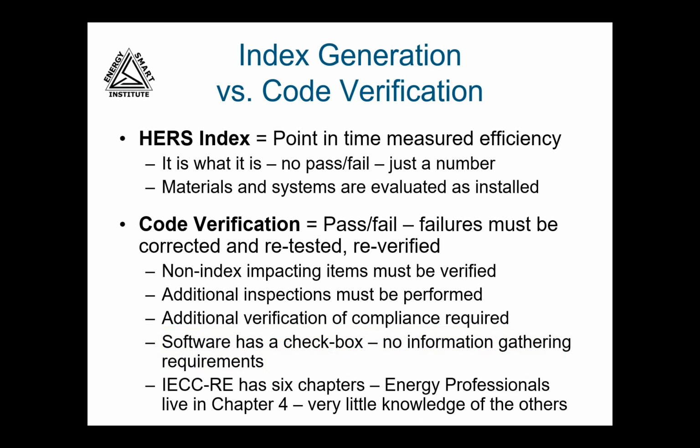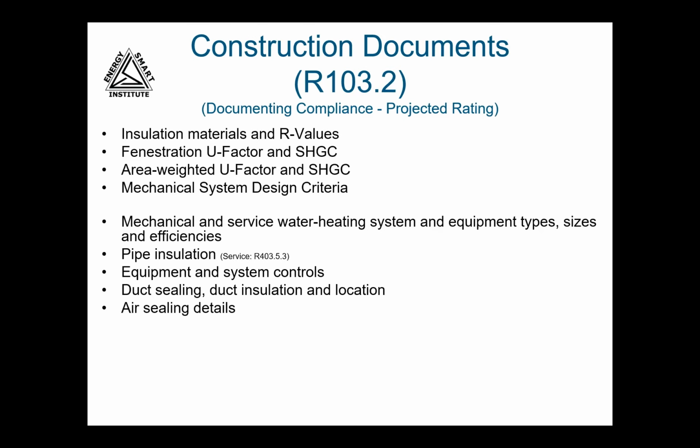The Energy Code has 6 chapters, but energy professionals are trained on the items in Chapter 4, Residential Energy Efficiency. They don't get a lot of exposure or have a lot of knowledge of the other chapters. Clicking that box without understanding these other requirements creates a lot of liability for a HERS rater. That being said, there's also a lot of overlap when it comes to the information gathered, the items verified, and the tests performed between code and HERS ratings.